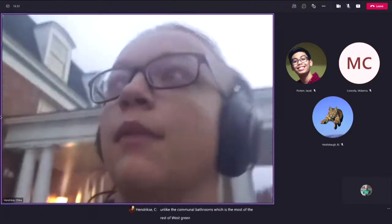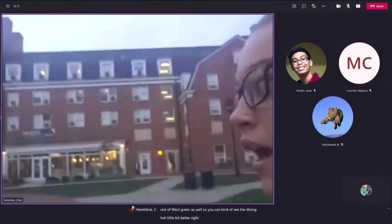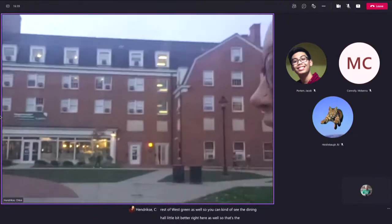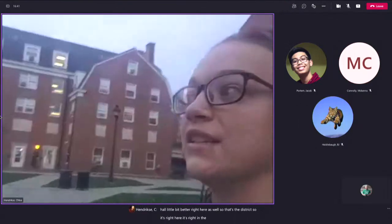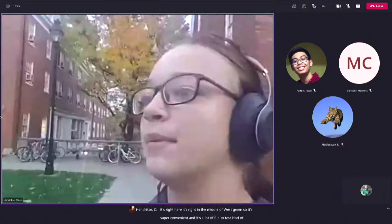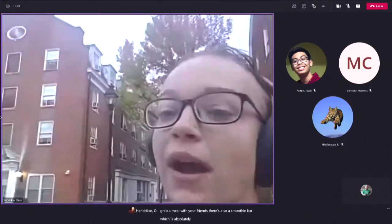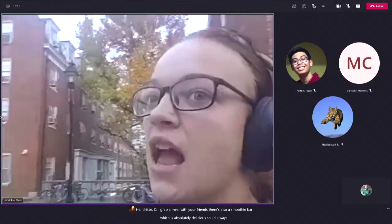So you can kind of see the dining hall a little bit better right here as well. So that's the district. It's right in the middle of West Green, so it's super convenient, and it's a lot of fun to kind of walk over, grab a meal with your friends. There's also a smoothie bar, which is absolutely delicious. So I'd always go there and pick up a smoothie.